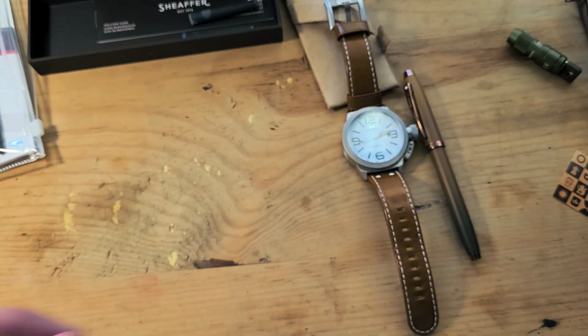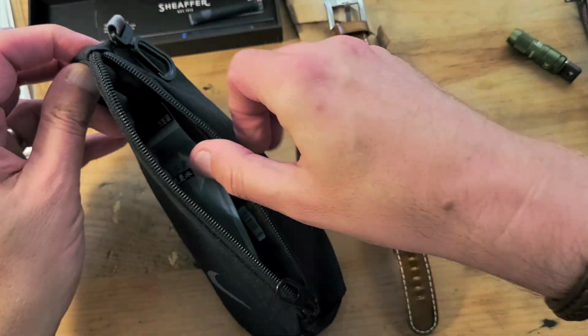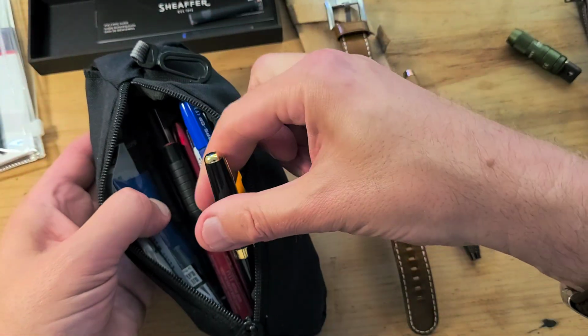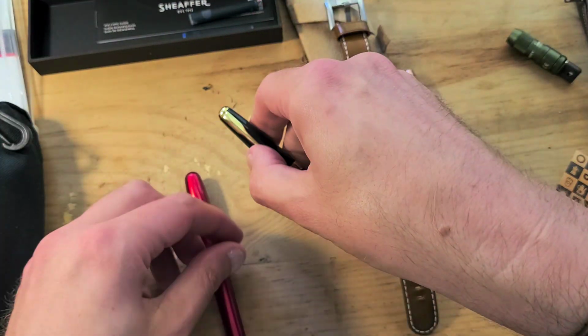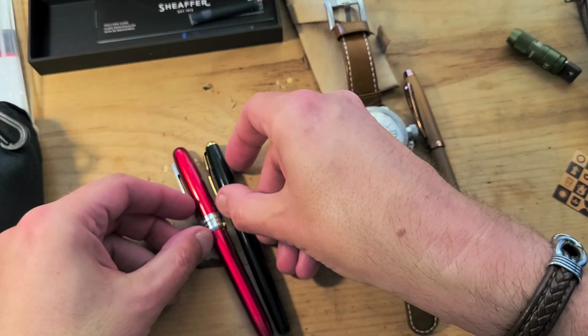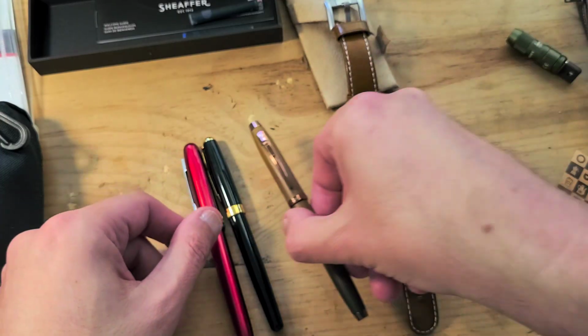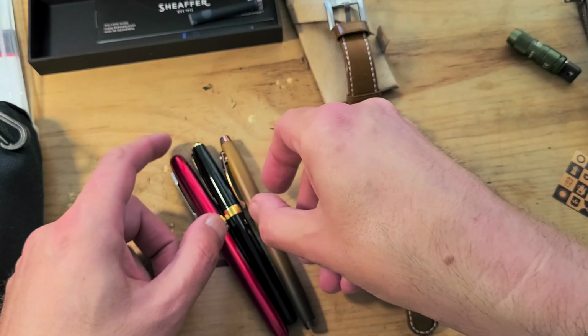In terms of sizing of the pen, I'm not sure how it matches against some of the others I've got. We're away for a few weeks and I've just brought two fountain pens with me. I brought the Plaisir and the Baoer. Let's have a look and see. Look at the size of that. That's really interesting.